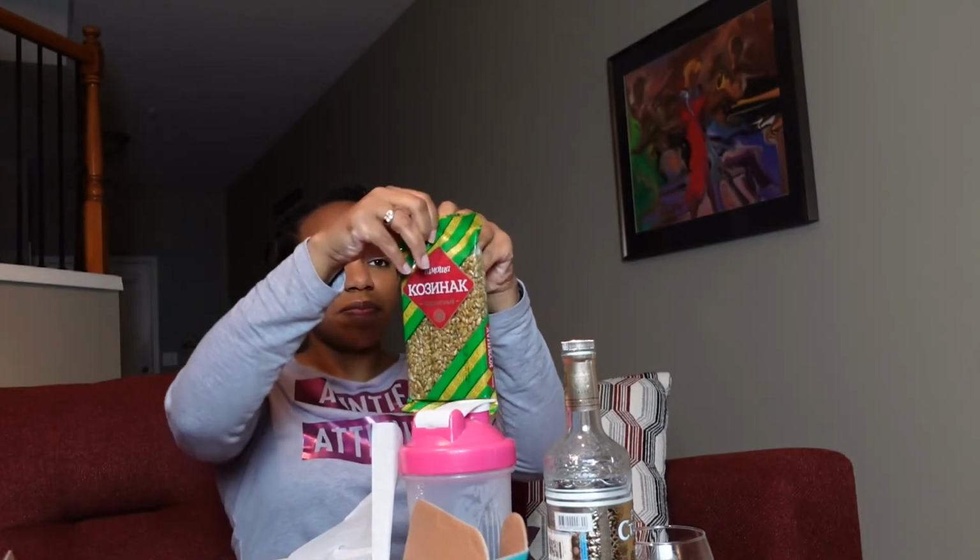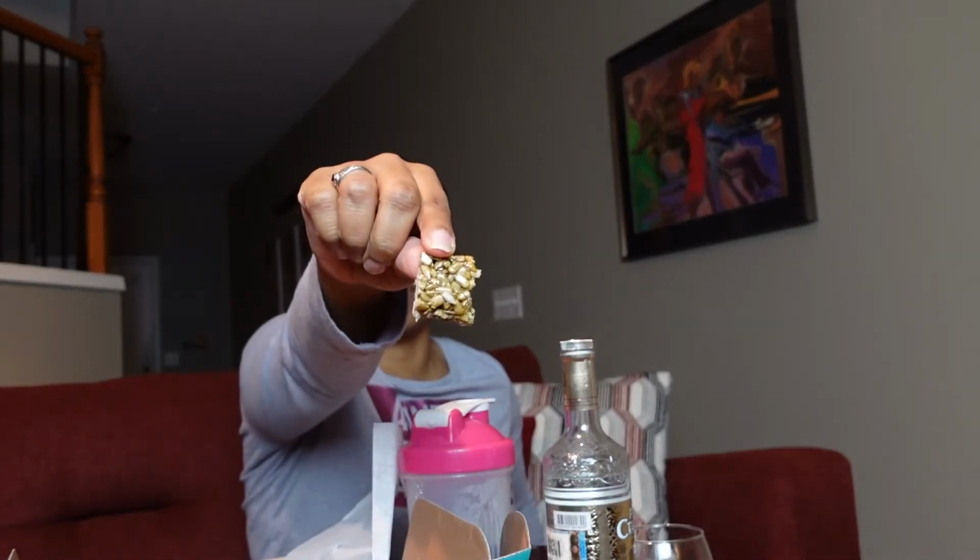Next in the snack pack is the Tomoshka sunflower seed Kozenak. So let's open it up. And like I said, it kind of reminds me of a Kind bar. So this is what it looks like. So let's taste that. Oh, it's really hard. It was harder than I expected, because since I said it looks like a Kind bar to me, I expected it to be soft. Maybe not soft, but it is good. It's a good snack too. Okay, Russia, I see you. I see you with the snacks, Russia.